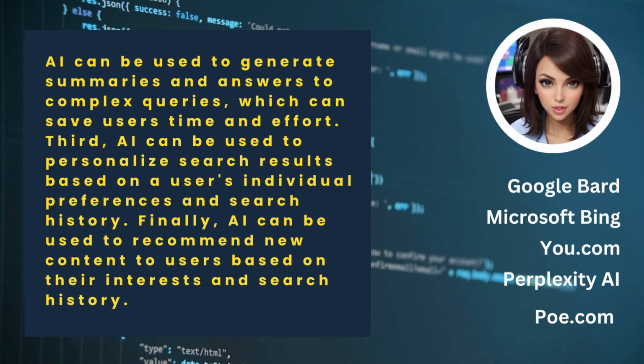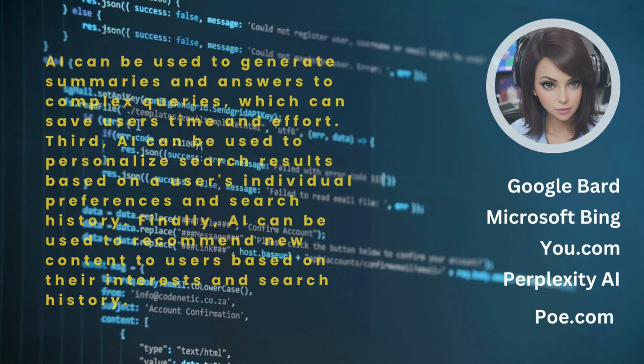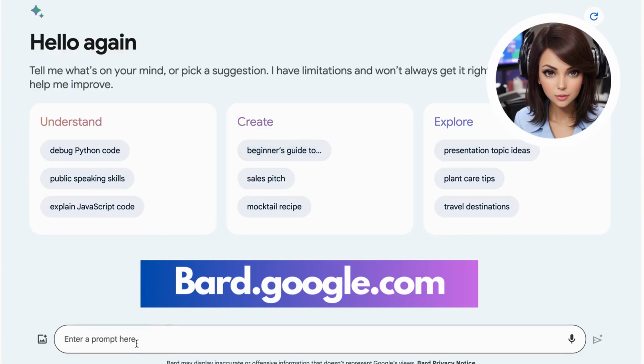Here are a few examples of AI integrated search engines. Google Search, Microsoft Bing, You.com, Perplexity AI, and Poe.com are all search engines, but they have different strengths and weaknesses. 1. Google Search is the most popular search engine in the world, and it offers a wide range of features, including search results for web pages, images, videos, news, and maps.